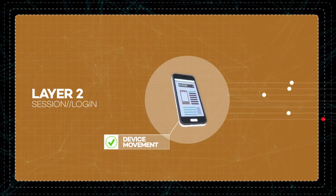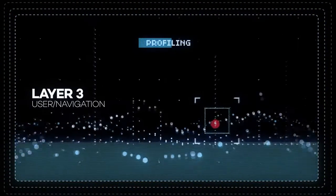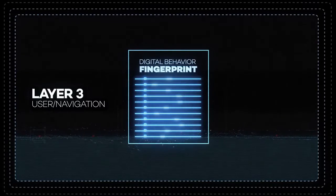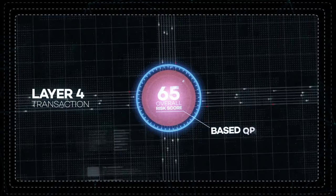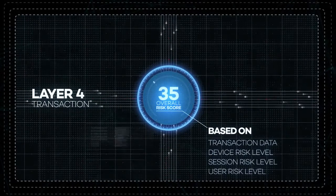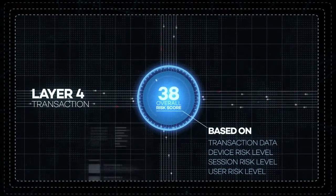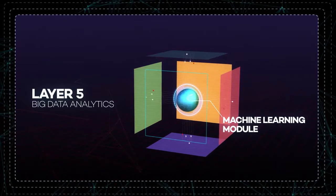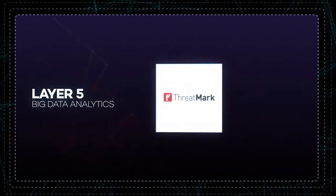User navigation profile and session data is correlated and checked against users' history, creating a unique digital behavior fingerprint, which can't be stolen as easily as passwords or simple biometrics. Risk score is dynamically calculated for each active operation, based not only on transaction data, but also device, session, and user risk levels. Security signals from all protection layers are fed into the unique mechanism of machine learning modules, and the final decision about potential threats is then made.